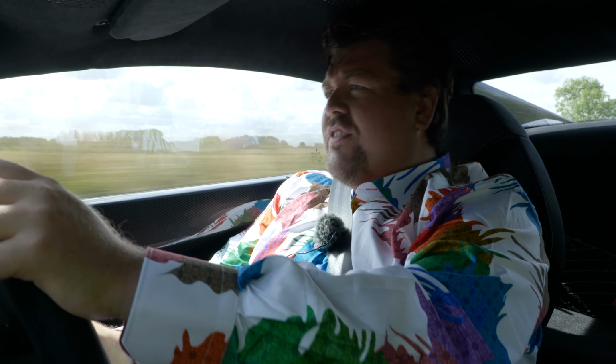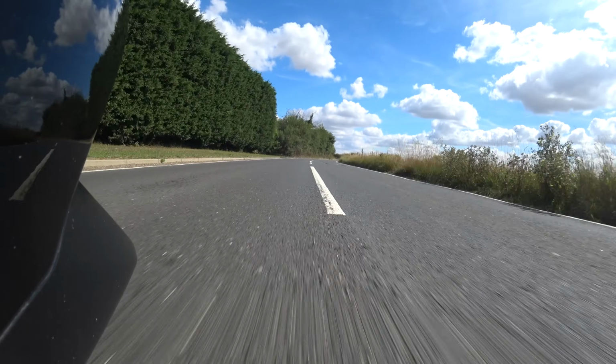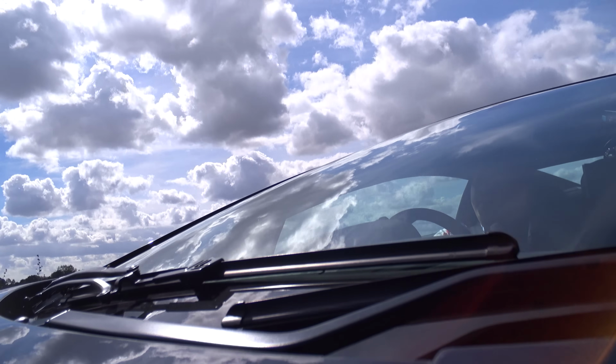Downshifts are absolutely sensational. Those really are just as good as you could possibly hope for in any car, full stop. No complaints. Listen. Music to my ears.